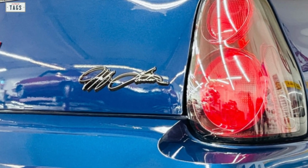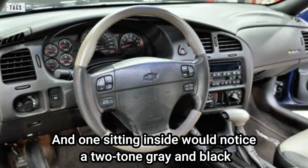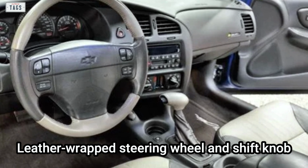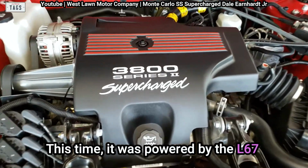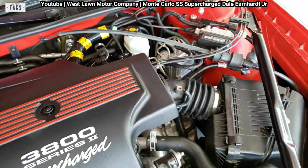side of the trunk. Inside the cockpit, there was a Jeff Gordon badge on the dashboard, and one sitting inside would notice a two-tone gray and black leather-wrapped steering wheel and shift knob. 2004 saw the release of the Dale Jr. Edition. This time, it was powered by the L67 supercharged 3800 engine and had red paintwork.